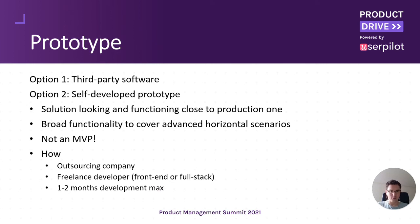Let's look at how you can do it. Let's look practically. Okay, first option, you can take third-party software. So imagine you want to build something like an IoT platform. Sorry, I'm still in this mindset. And okay, you need to show a demo. How can you do it?